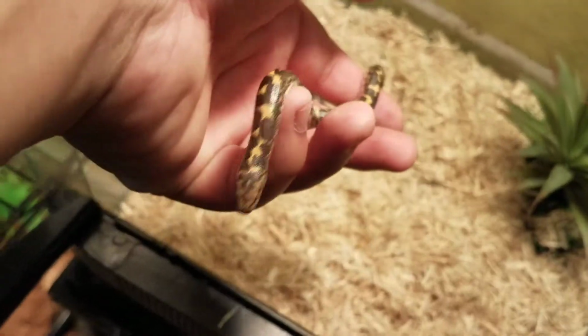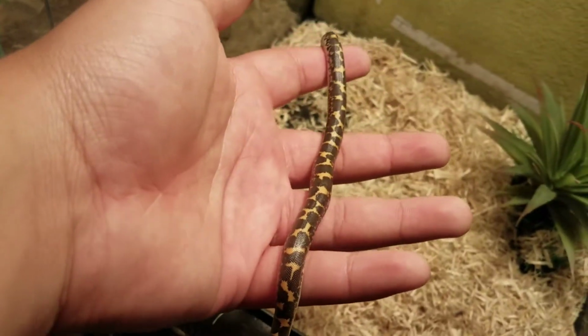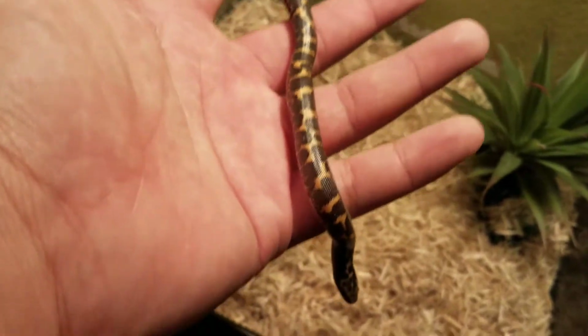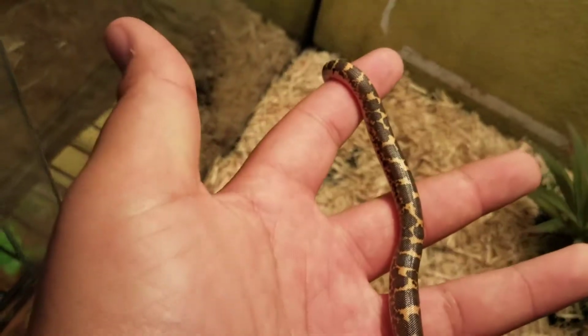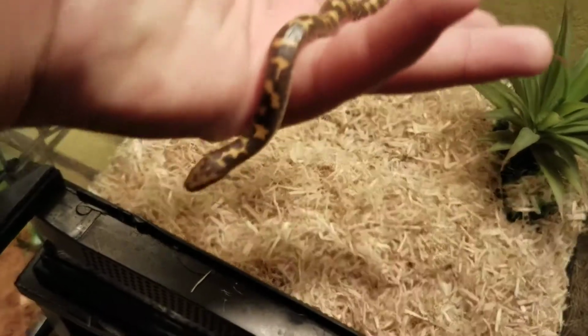She's a little Kenyan sand boa, and she was actually the only normal colored boa in her litter because the rest of them were aneries. So if you guys don't know what aneries are, basically all of that orange you see is white, and they lack the pigment of orange and stuff.